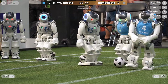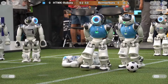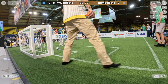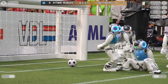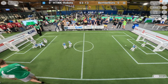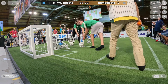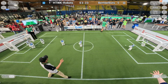HTWK robots are famous for their dribbling skills. So maybe we see now a legal goal. Both robots touched the ball, the four and the two from HTWK robots, so this should be a legal goal, but the HTWK robots are not seeing the ball. It looks strange. It's like a lot of chaos there. Now they kick in the last second. Yeah, and after all this time, there's finally the goal for the HTWK robots.